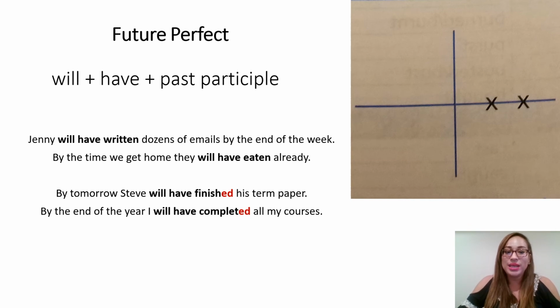Next, by the time we get home, they will have eaten already, okay? So let's say we are brother and sister, we're siblings, and we're in the car. Should we go get dinner? Oh no, mom and dad cooked dinner for us already. But by the time we get home, we're late, right? By the time we get home, they will have eaten already. And then we won't have anything to eat, right? Okay, so by the time we get home, they will have eaten already. So guess what? The first X is mom and dad eating in the future. That's the first X in the future, okay?